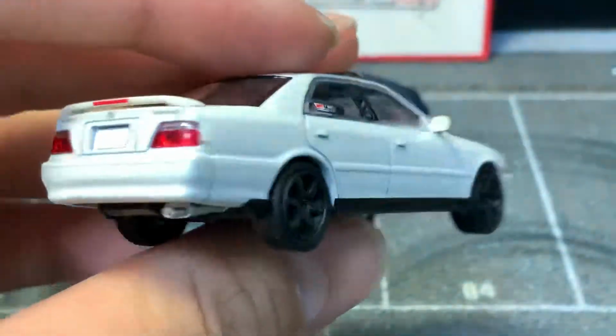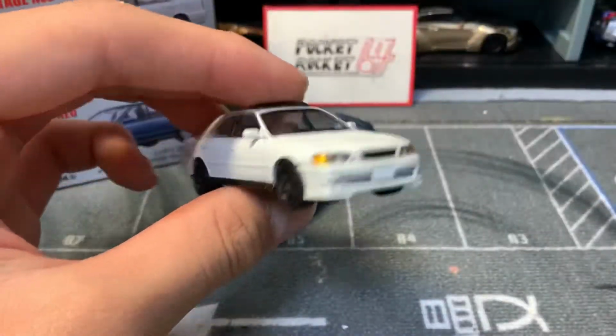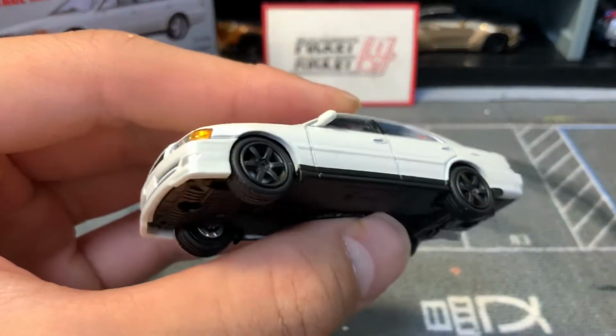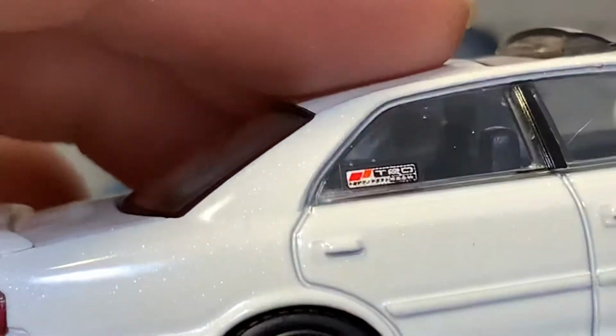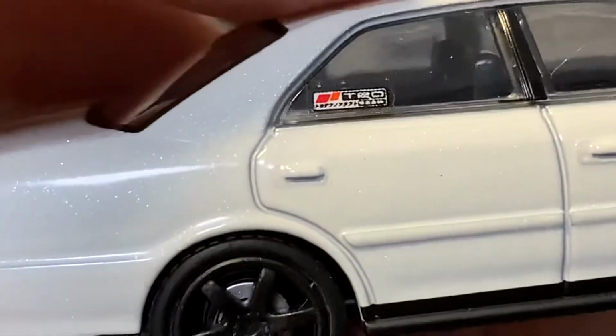And the Chaser, we also have some new wheels. These are black TEs that came from my Error 404 Nissan S15. And the car currently has some new wheels and tires, so don't worry for it. And some water decals right here that says TRD or O.